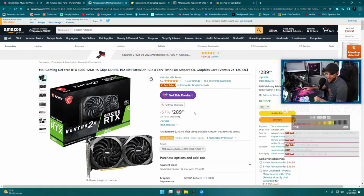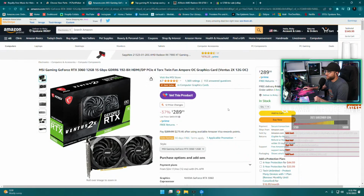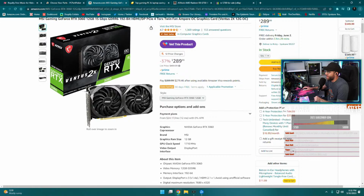What do I got in my cart? Wi-Fi 7. Yeah, I got this, what do you call it? Mesh kit. It's a home mesh kit. I'm getting that and I'm gonna be doing a video on it. I'm not buying that. I'm actually getting that sent to me for free. I was just looking that up for a video, and I just had it in my cart to save it. But this company is actually sending this kit over to me.